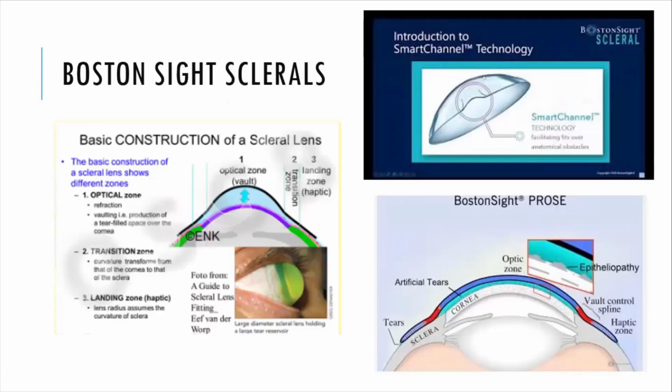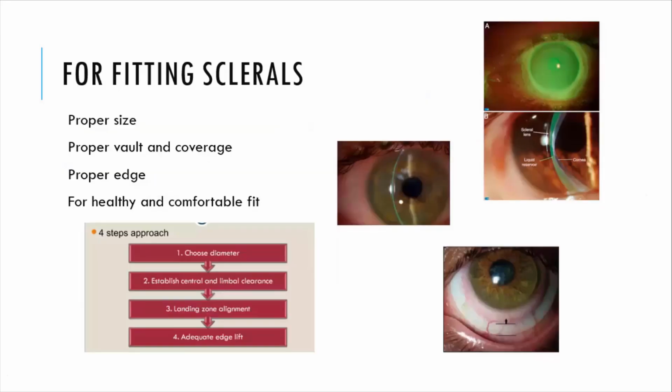So in this, they have different technologies to improvise the lens, wherein it has the junctionless vault control of the spline technology, as well as the smart channel technology, wherein they can modify the lenses in the edges so that it can even avoid any other anatomical change required for the sclera or the conjunctiva.